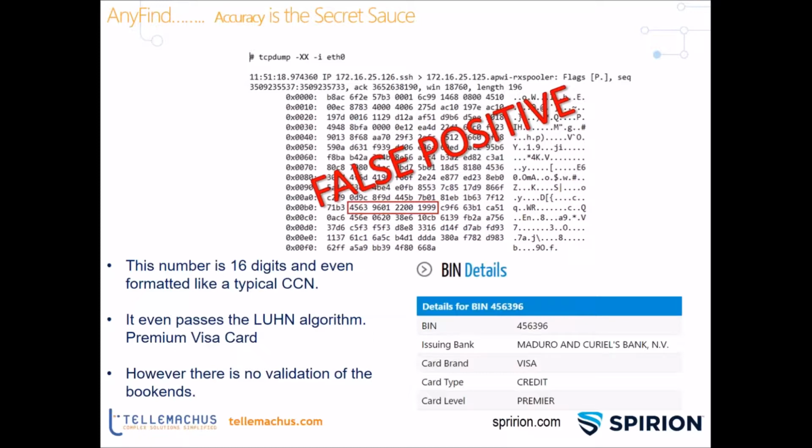But we as humans know this is actually a false positive, although many alternative systems available in the industry today would report this as a valid credit card number.